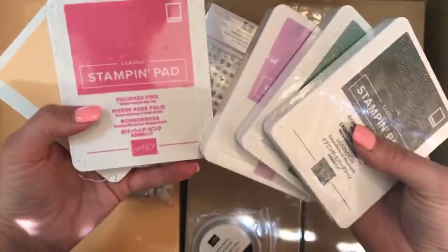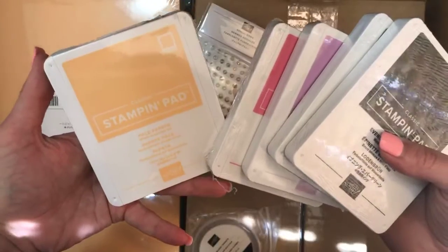So very, very exciting to get those new in colours.